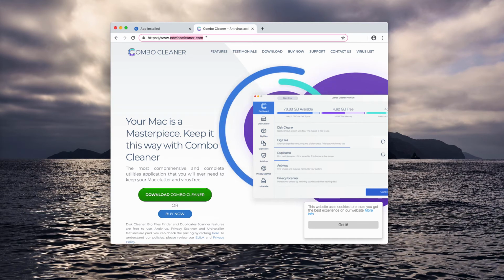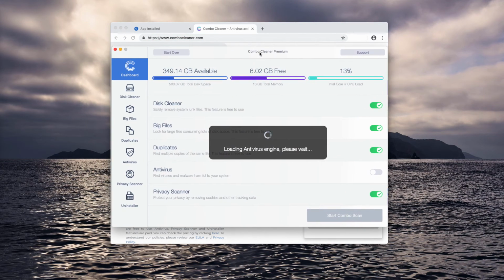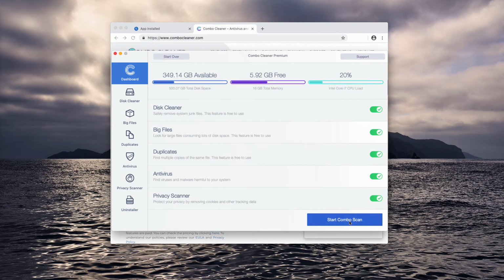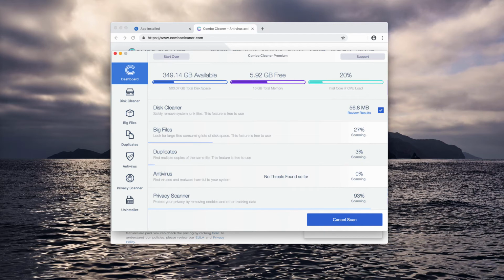Get it on the website combocleaner.com. Download the application and install it through your Launchpad. The program looks like this. You need to click on Start Combo Scan button to initiate the detailed research and investigation of your Mac.